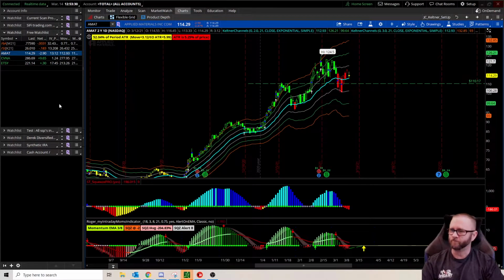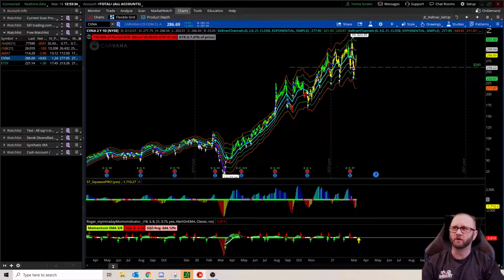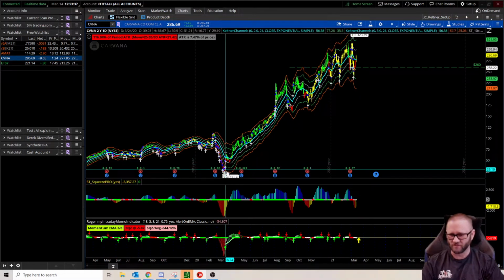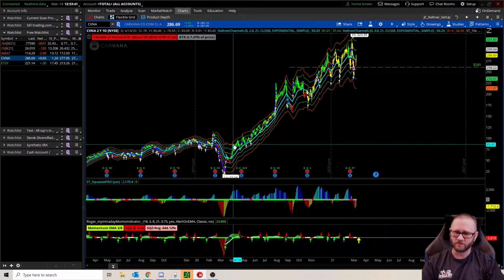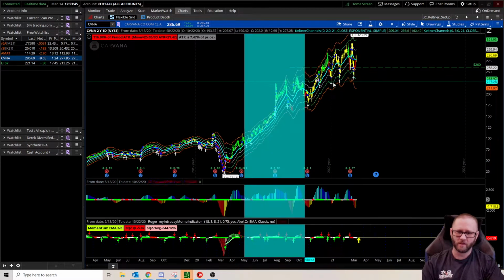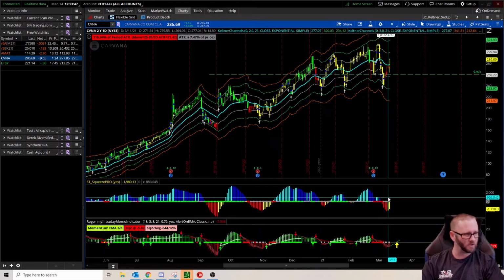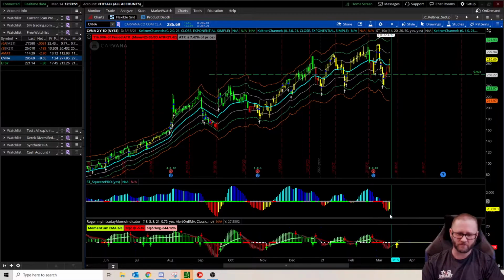Okay. Next one, guys, is going to be Carvana. Another one I like long here. Okay. As you can see, ever since making its all-time low back in COVID in March, it's really just ran all the way up, consolidated, ran all the way up, pulled back a little bit, and now we're doing it again. We got a nice little low squeeze coming in. You can see here that the momentum is starting to shift back to the upside.